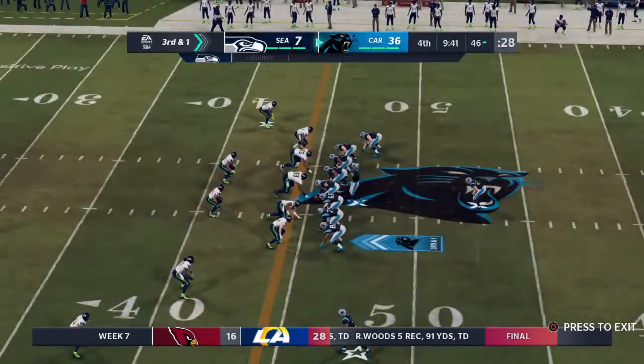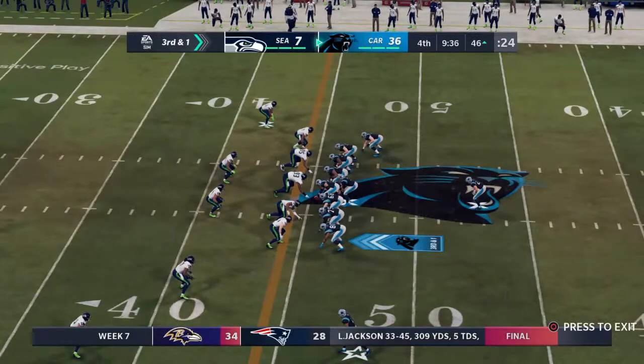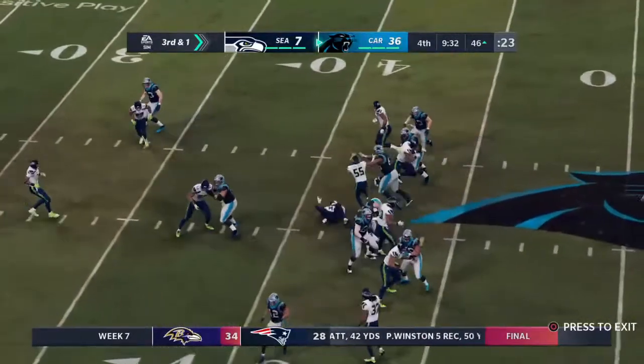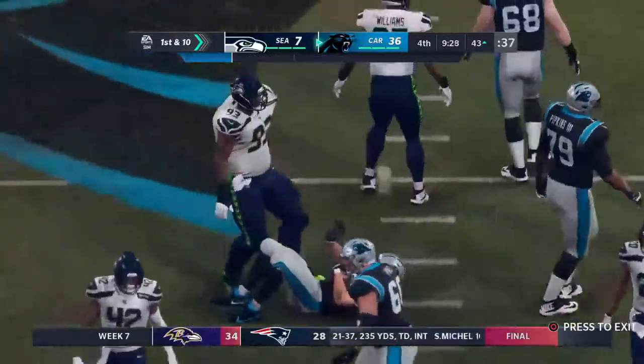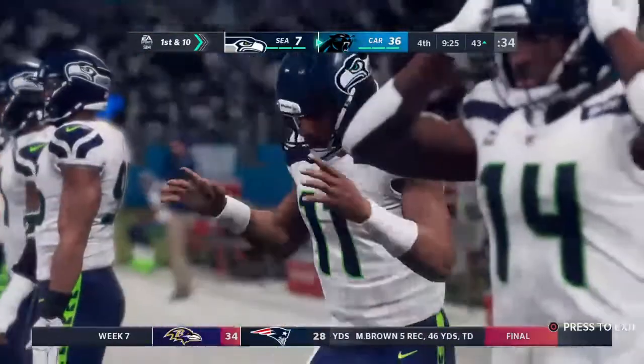The Panthers on 3rd down. They're right at about the league average, 40%, 4 for 10. They need just a yard here. It's 3rd and 1. This is McCaffrey on the give. And he's taken down at the 43, but not before picking up the first. A 3rd down gain of 3 yards, and that'll be enough.